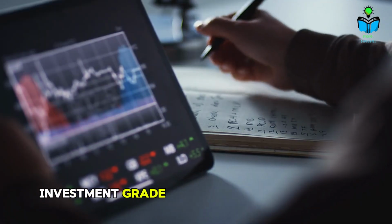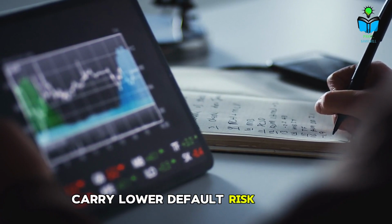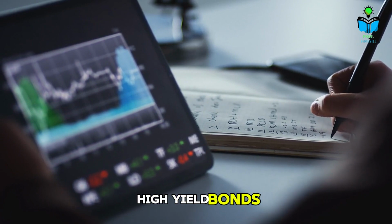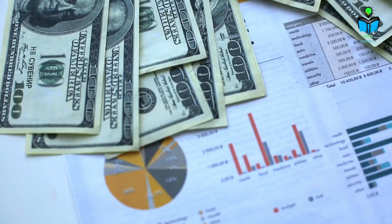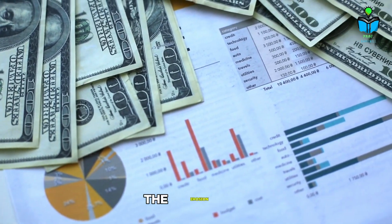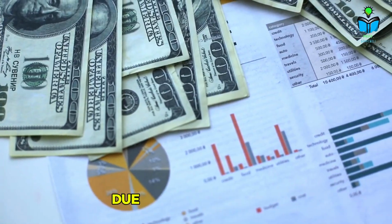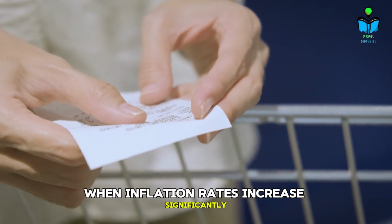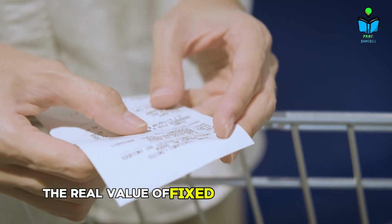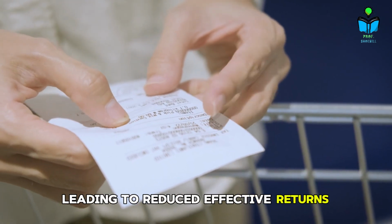Investment-grade bonds, with higher credit ratings, carry lower default risk, whereas high-yield bonds, with lower ratings, have higher associated risk. Inflation risk involves the erosion of the purchasing power of the bond's interest payments due to rising inflation. When inflation rates increase significantly, the real value of fixed interest payments diminishes, leading to reduced effective returns.